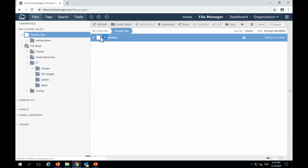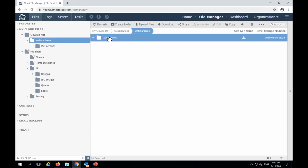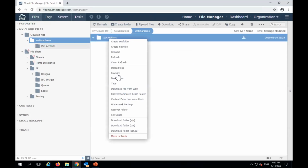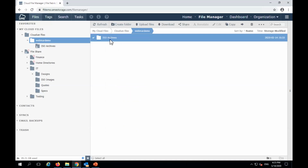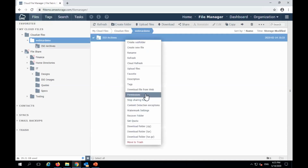With our Cloudian storage, we can drill into the different folders. Seems like we've got a folder for ISO archives. And I think what we should do is make this into what we call a shared team folder. To do that, we're going to right click and convert to shared team folder. This now means that we can manage the permissions on this folder, just like you would in Windows where you make a folder ready for sharing.